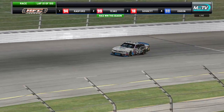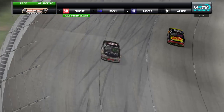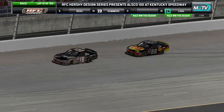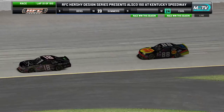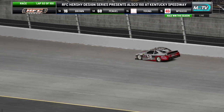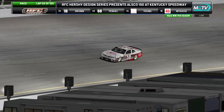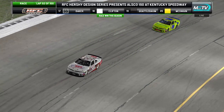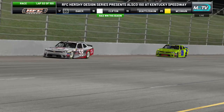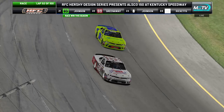The 99 machine right now, he is in second. Tommy Gossett in the 18 will be in third place. In the 88 of K.D. Osmond, he is in fourth place. Kyle Gilbert, our 58 machine, RFC Racing for Christ machine, is currently in fifth place right now. But he is being hounded by the 09, the green and blue, driven by David Roach.